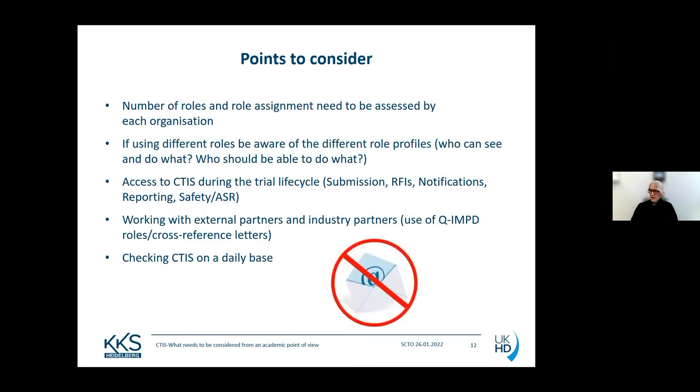So, thinking about working with CTIS, there are also a few points to be considered. What is most important, and you see this over here, is that CTIS will not send emails on a daily basis, or not at all send emails, and you will have to check the system on a daily basis to really be sure that you will be able to catch up on all the questions or things that come up in the portal. So no emails will be sent out.